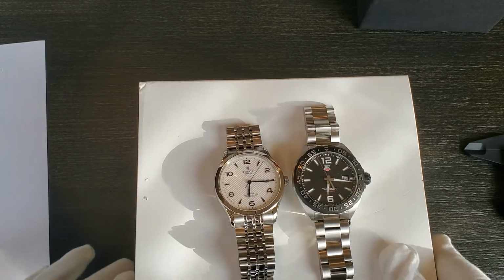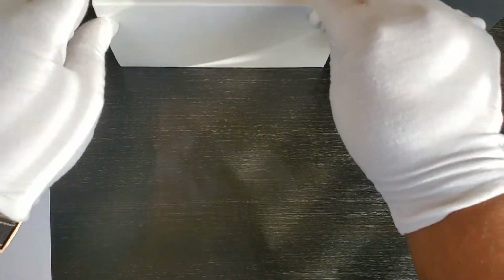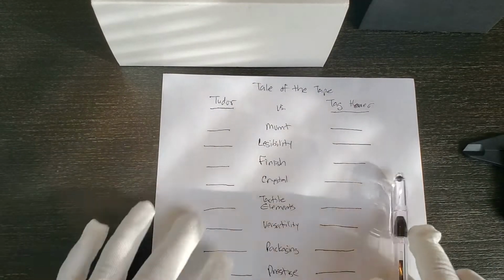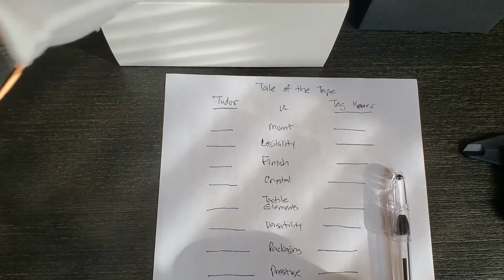So let me go ahead and move this box here. Put this paper here, this pen. And now just take a look. So first of all, let's talk about the movement for the Tudor.